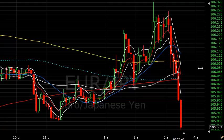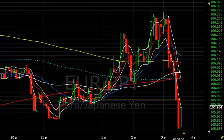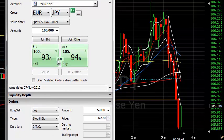So euro yen is rolling over, as we can see, and I'm just waiting for an entry. So I'm just going to wait for a pullback, and then we'll see if we can get an entry at some point. Hopefully it does pull back. Okay, I'm going to start to ease my way in here. So let's get one off. Okay, so we've got one in.